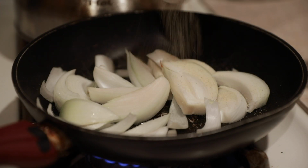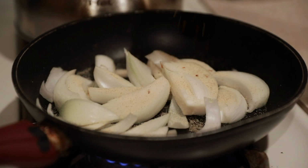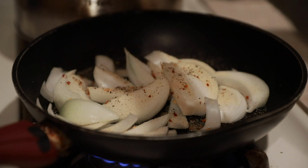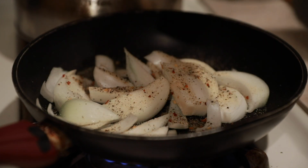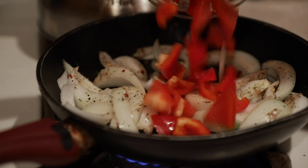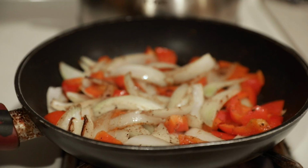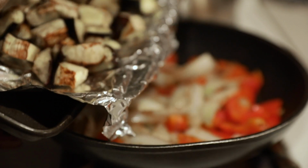Here I'm sauteing the veggies. I'm starting off with a little olive oil and adding in the onion. For seasoning, I like to use garlic powder, red pepper flakes, and lots of pepper. And I also, of course, put a little bit of sea salt as well. And then once I feel like the onions are becoming fragrant, that's when I go ahead and add the red peppers in. And I just stir those around until they become nice and browned, but obviously still crunchy because you guys know how I am.